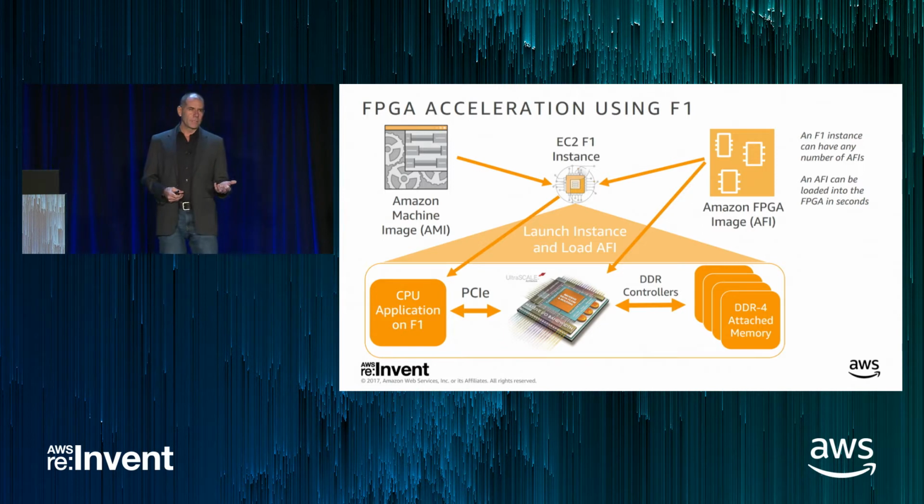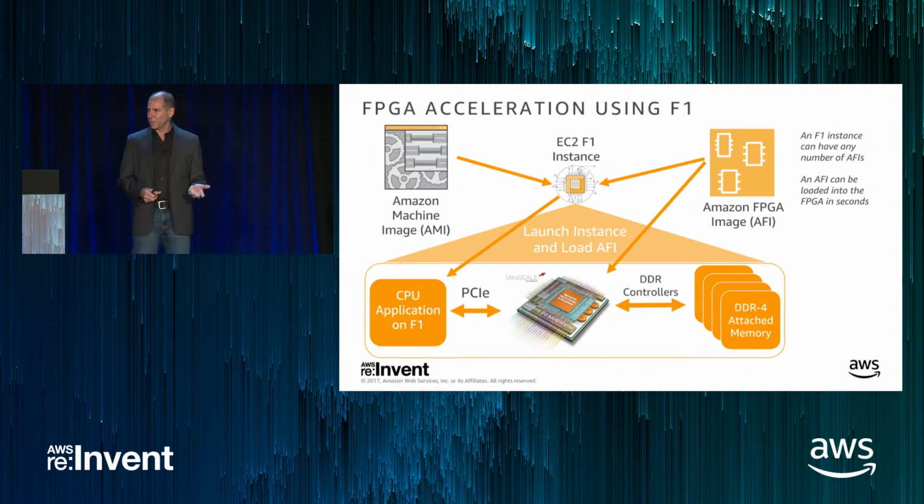So when you think about the F1 instance and how it differs from other EC2 instances, the most important concept to understand is the AFI, the Amazon FPGA Image. You're familiar already, of course, with the AMI, Amazon Machine Image, where you can bake an AMI with an operating system, with applications. If you want to deliver that to other customers, you could use the marketplace. When you're using the FPGA instance, you also have to accompany that AMI with one or more AFIs that have the FPGA logic embedded within it.